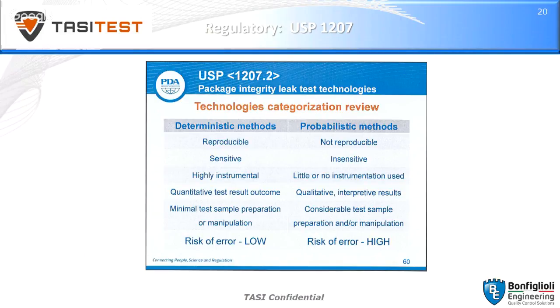to use deterministic test methods. So the old types of test methods were probabilistic, and that included blue dye, bubble testing, many different types of tests like that. And as you can see, they were not reproducible, very subjective, insensitive, so there was high risk of error because it was operator dependent. But the new deterministic test methods, like headspace gas analysis, are reproducible, sensitive, very quantitative, and low risk of error. So they're very repeatable types of test methods.